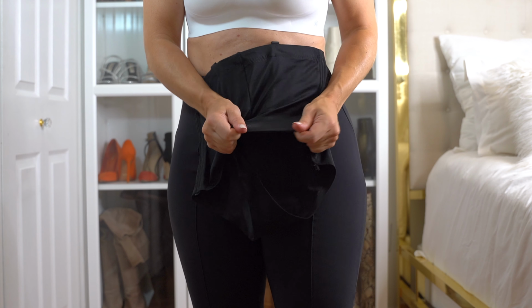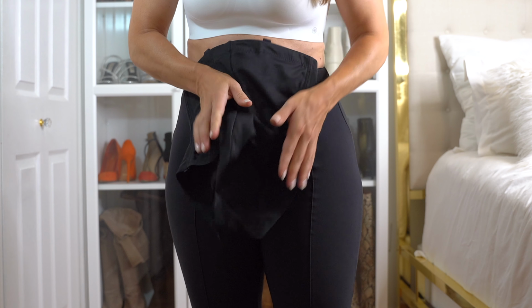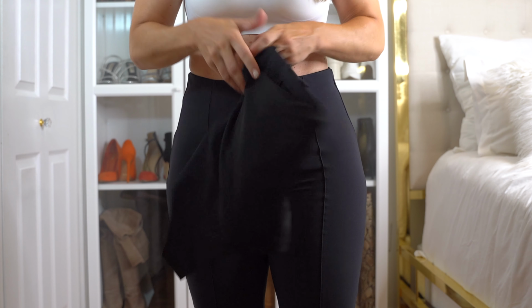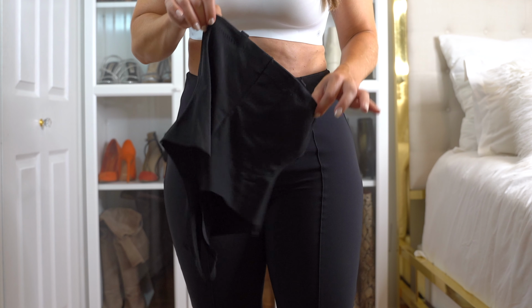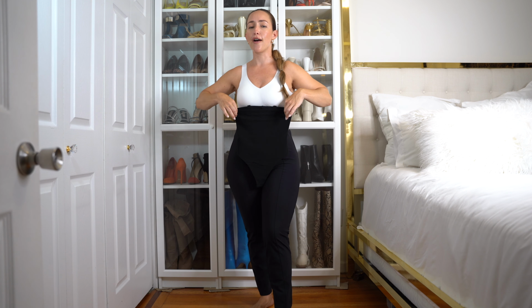The fabric is super stretchy and it is seamless through the thong portion. So I just wanted to show you those details because I think that's probably the most important part of these undies. You guys can see that it has some structure to it, which I really love because of that boning. Just imagine the structure on your lower back. It made my body look amazing.